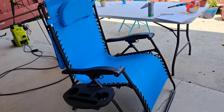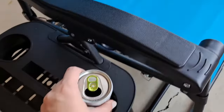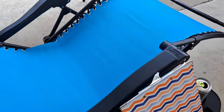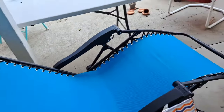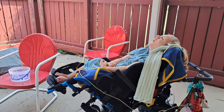Nice. A beautiful chair I can sit in. Just got this off Amazon. Zero gravity chair. Ooh, it has a spot for my drink. It has a spot for my charting. Isn't that nice? Reclines. If I was in the sun, I could put up the sun visor. I'm gonna chill with you, Raylan. We're gonna chill out to some music and fresh air and bubbles.